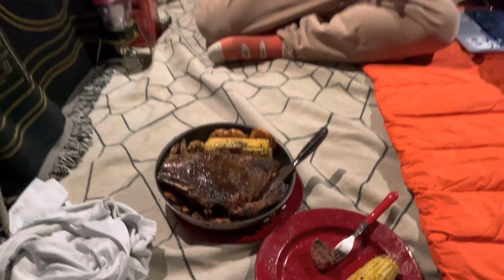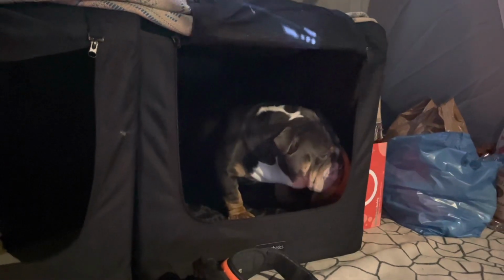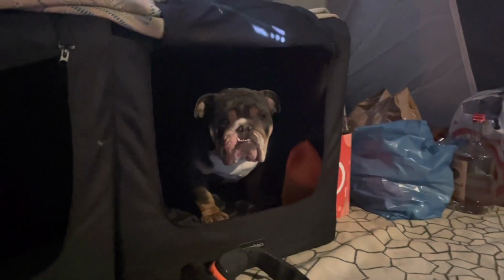Once the night hit, we cooked our dinner. We had steak and shrimp. Then we headed inside, turned on our heater, had the heater on the dogs, and we watched movies and played board games. The dogs have blankets inside, outside, under them, and they're pretty warm and toasty in their crates. They're the collapsible Amazon crates that I got.